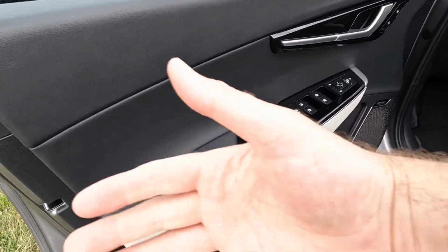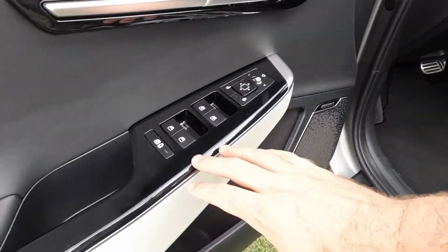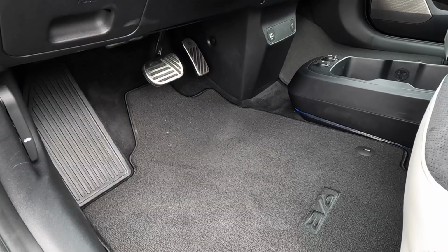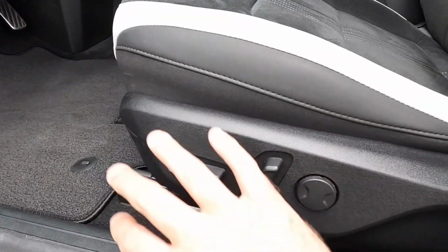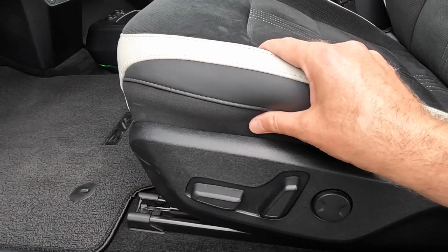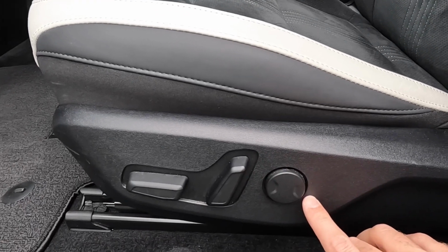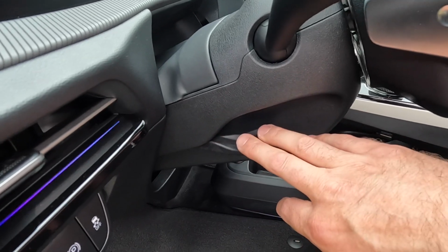More vegan interior right here, bask in it. We also have power windows, power locks, 2-position seat memory. Just like in the back, it's an entirely flat floor, and this seat is not only vegan, whatever that means, but also power adjusting, and we have lumbar support too, which is always nice. You do have tilt and telescope steering. It is right there. It is manually adjusted.